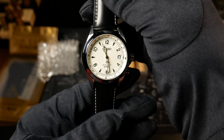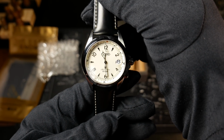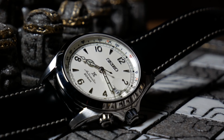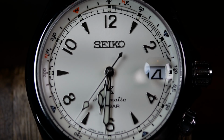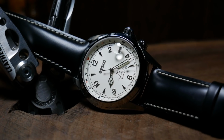Regardless, this one does have this sort of semi-gloss type dial in this off-white or cream coloring. And it does have these applied silver indices, which aren't very tall, but they are rather reflective. There really is no doubt that this is just a beautiful watch to look at. Yet it also has this just really compelling, interesting design.